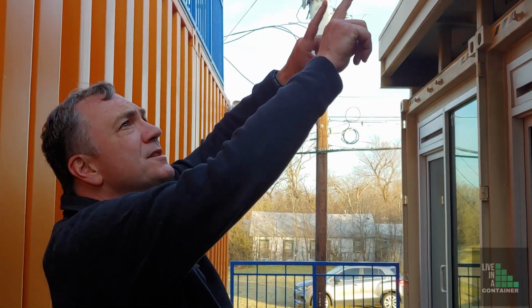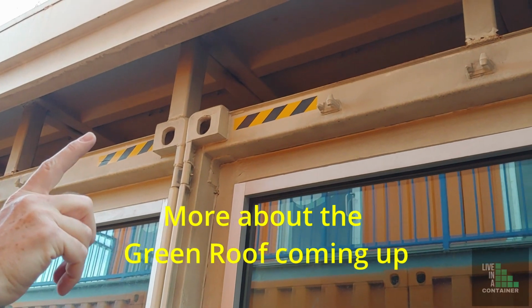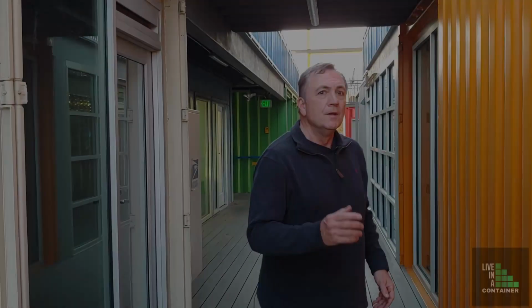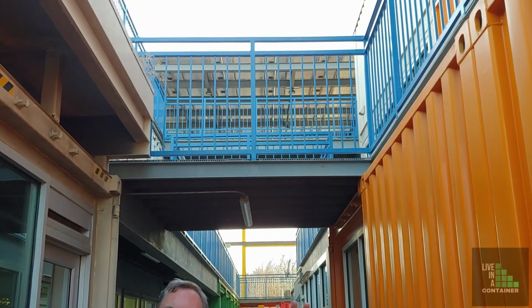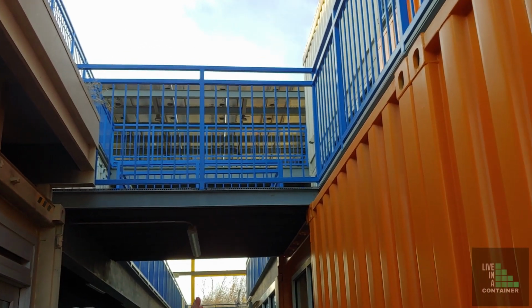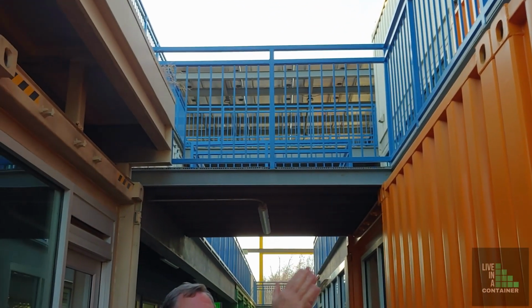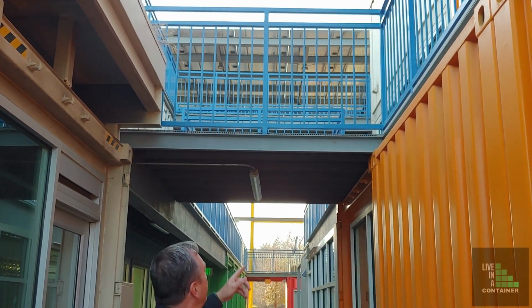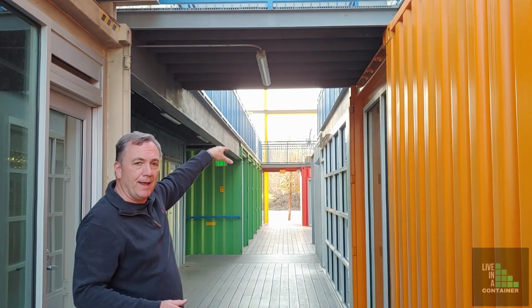Above us, you can see the structure. They built up on the structure, and that structure right there is supporting a green roof, and it has its own irrigation system. They have bridges that span from one shipping container to the other, and there are different catwalks that go along in front of rental office spaces. Most of those, like I said, are 20-footers. And then they have surface mounted LED lighting to light up the space.